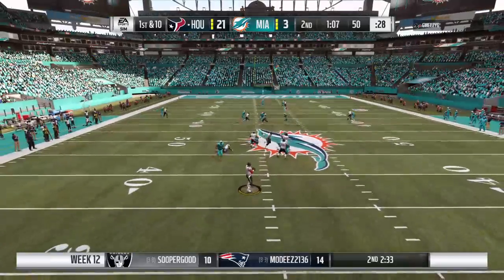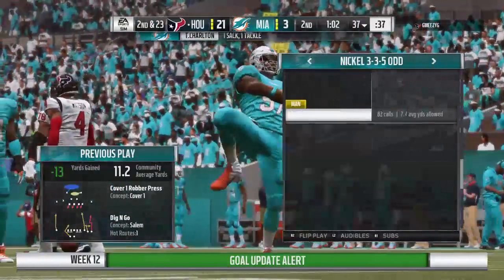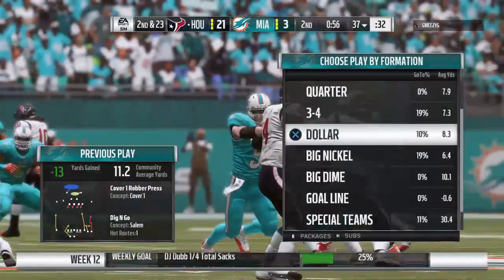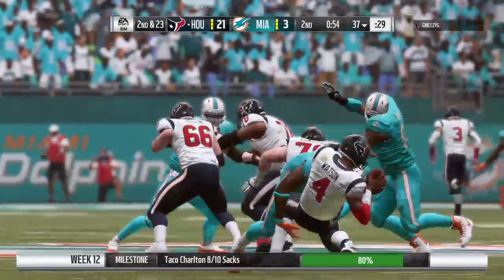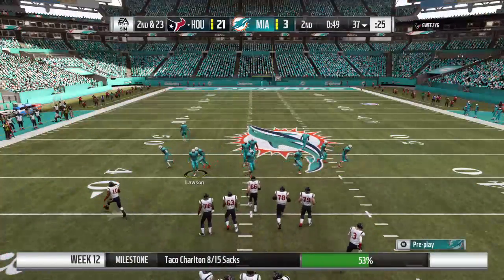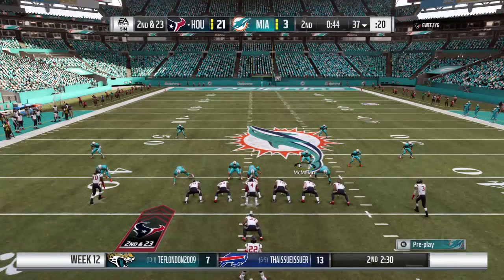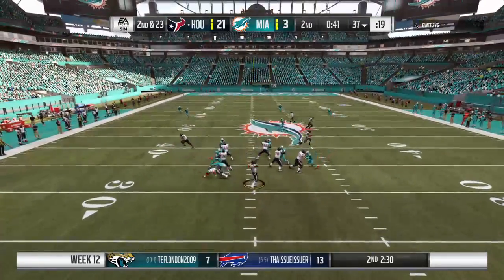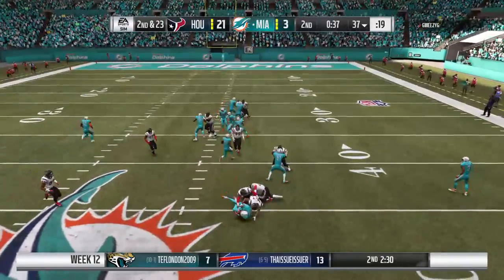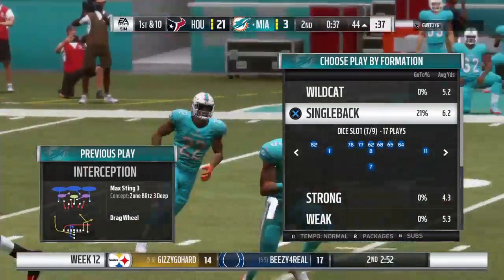Here's Watson. Big loss here as he's taken down. Taco Charlton in there to get him, and that's sack number 8 for him on the year. Now then, after the sack, it'll be interesting to see what they have planned for 2nd and 23. Back to throw, Watson. He rifles one that's intercepted. Picked off around the 31, and the return comes to a halt right at the 44-yard line.